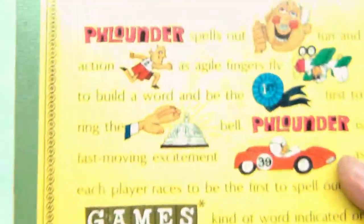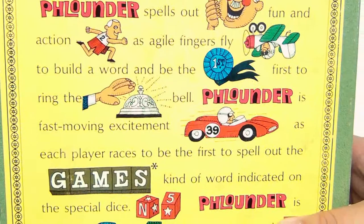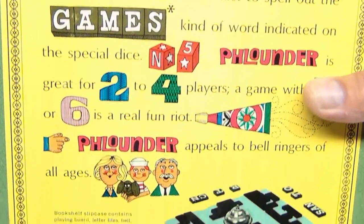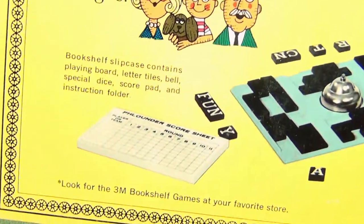The back is cool. It's got kind of a pictorial of how this game is actually working, kind of saying the words, looking at the pictures. So it looks like that when it's set up. Now, we are missing that bell. Can you believe it? This whole game looks perfectly untouched, and then you notice the bell is missing. So let's turn this down a little.